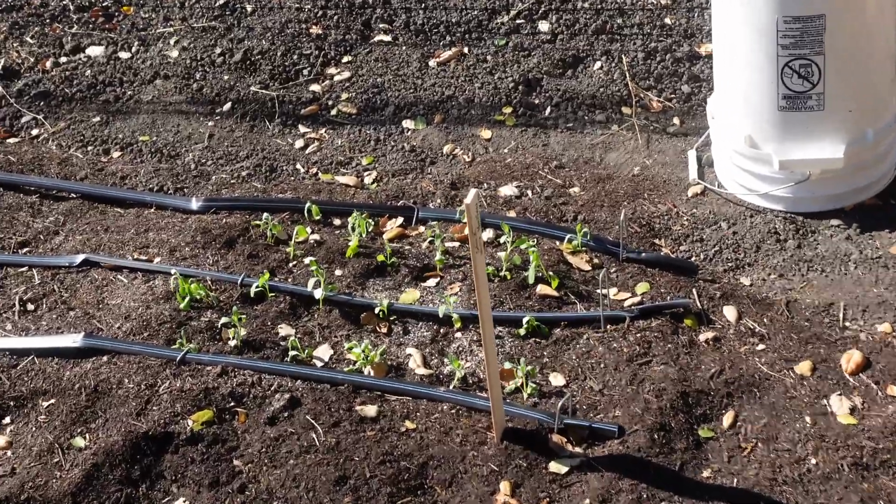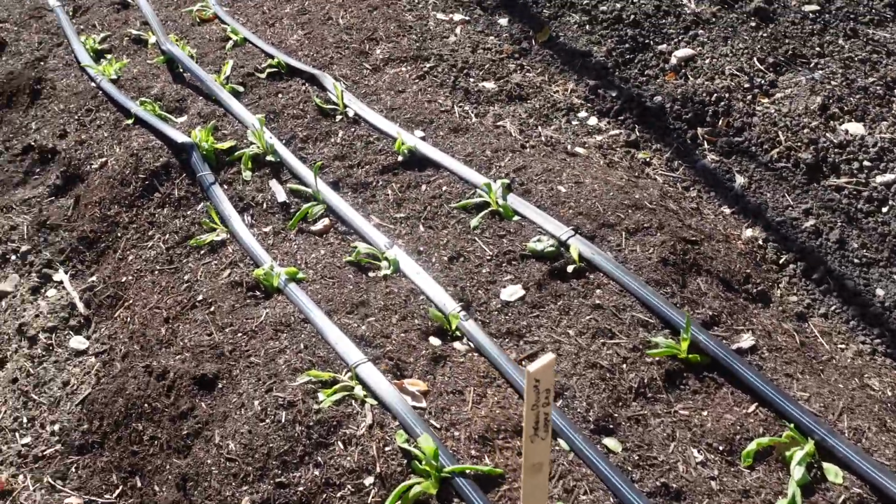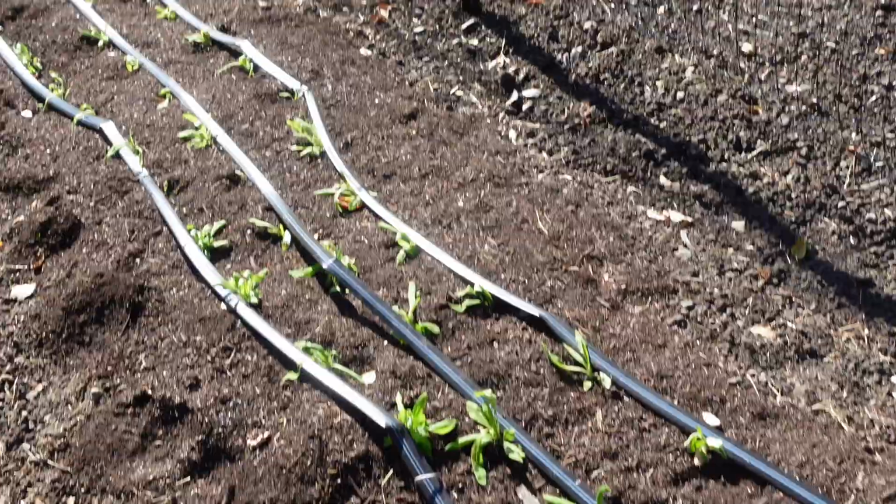Good morning, friends. It is Sunday, 2 days since we planted all of the first row of crops, and they look good. They're all still here. I'm so excited. So you can see they're a little thirsty, a little droopy, but they're here. Nobody's been chewing on them.